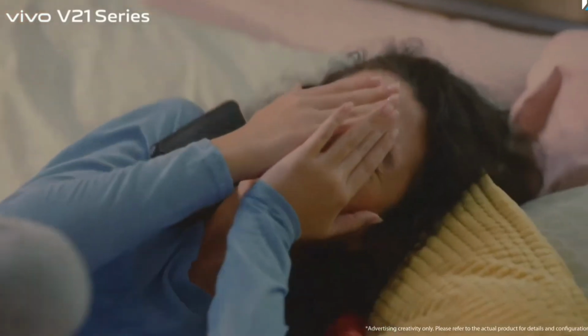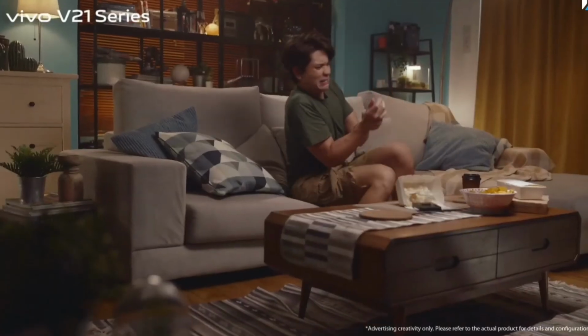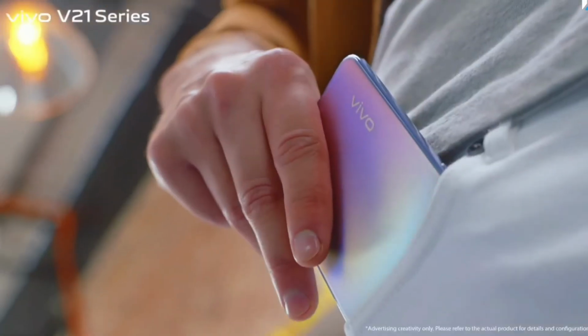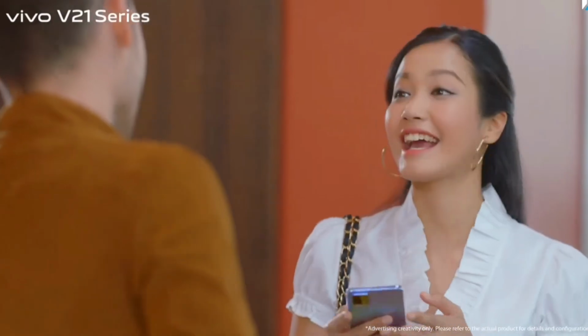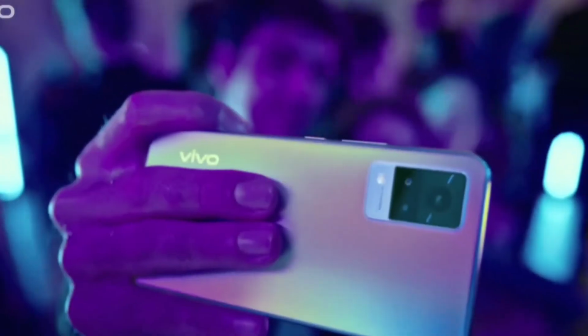The lowest price for which you can put your hands on this device is 26,699 rupees from Amazon for the 128GB variant and 32,990 rupees for the 256GB variant.